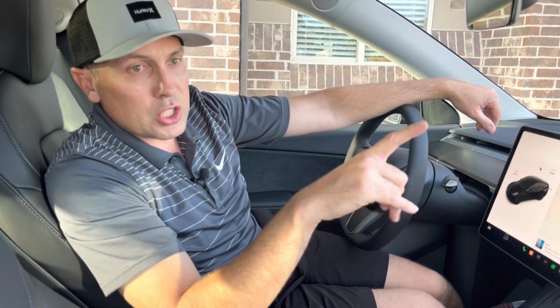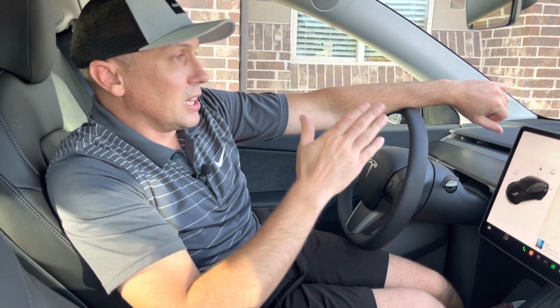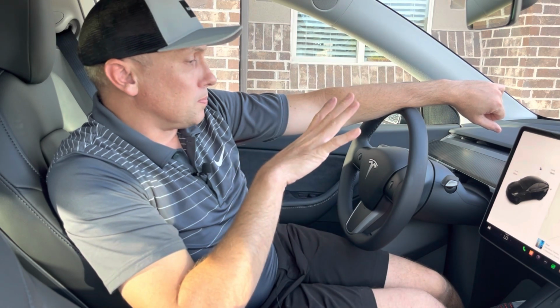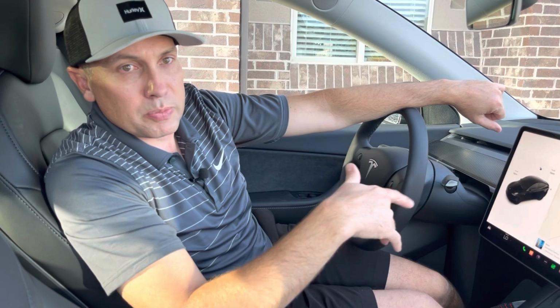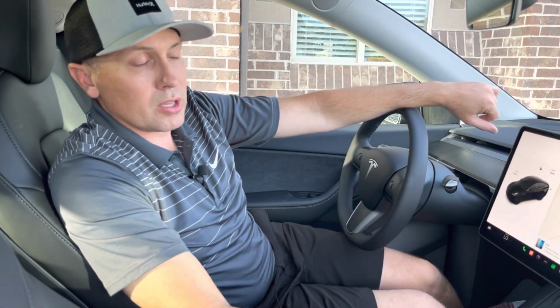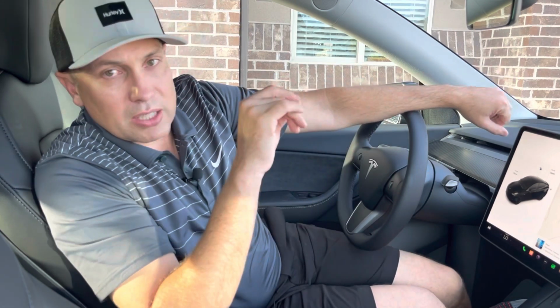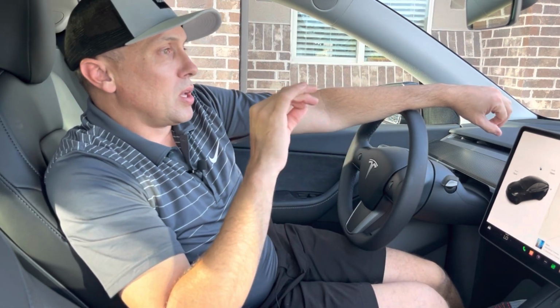But there's a few things you can't check while you're taking delivery of the car, and that is the alignment and Autopilot issues and things like that. One thing I noticed within the first 24 hours: you want to make sure you at least put some miles on the car within that first 24 hours, so that you can test out the alignment. These cars are having some alignment issues from the factory.